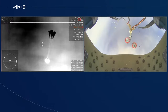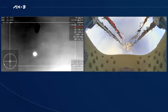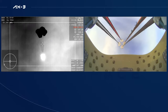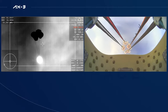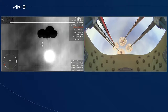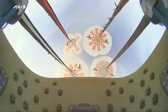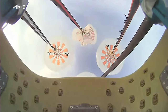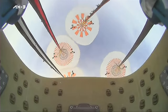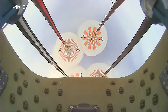And there you could see on your screen, four mains have deployed. They will begin to slowly open up and help slow the vehicle down. The vehicle is approximately moving at 119 miles per hour, and the main chutes deployed at 6,500 feet. And there's an awesome view from the capsule itself looking up at the four main chutes. Four healthy mains and descent rate nominal.